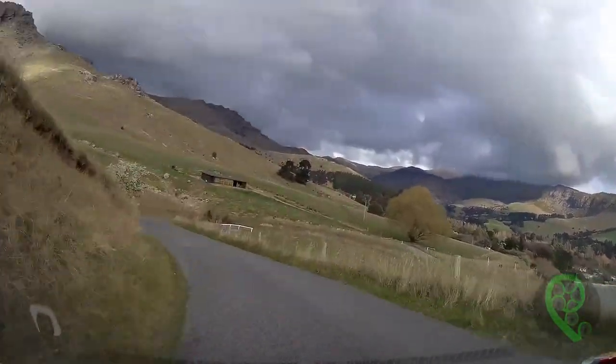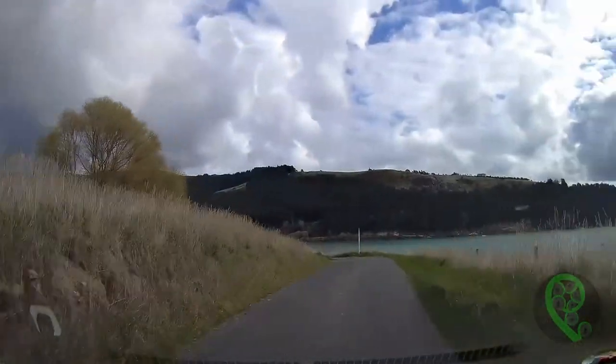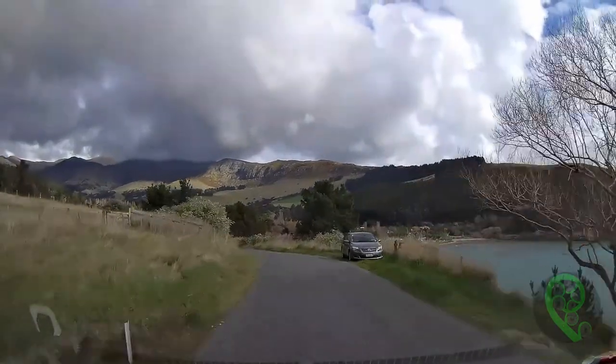And what we're going to do right now, though, we're going to pull over in Governors Bay here in just a minute, coming back into sight down on our right-hand side. And we're going to enjoy some photos of the beach and a few photos of some of the boats that are anchored up in the bay.